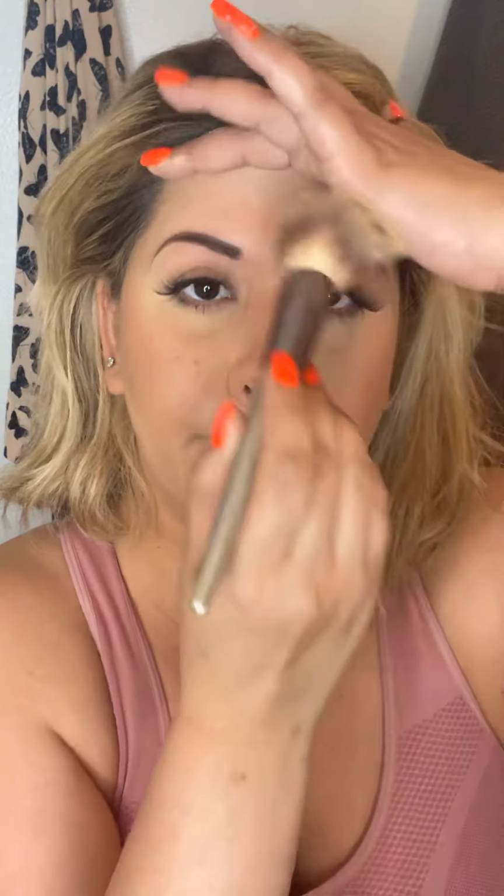And then dust off any extra setting powder that is just sitting on your skin, and keep blending until you feel like you don't need to blend anymore. Okay, so that's pretty much the wrap on the face.